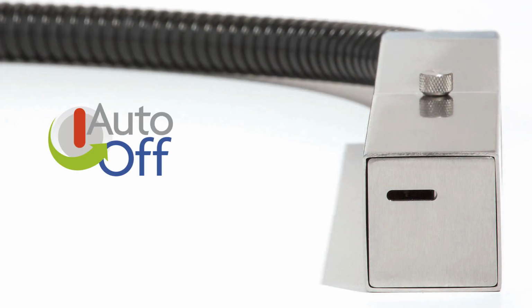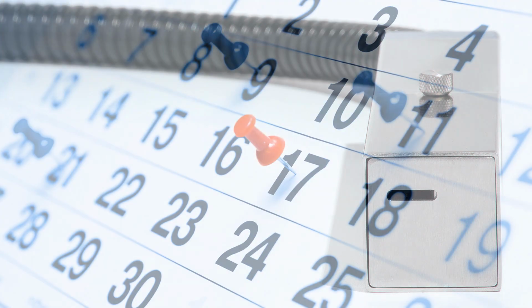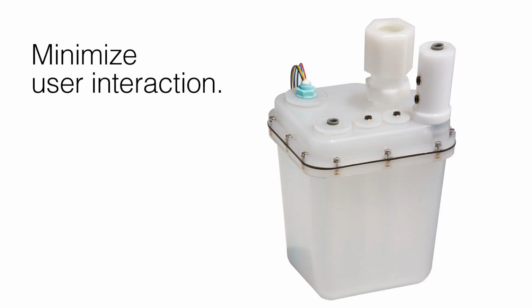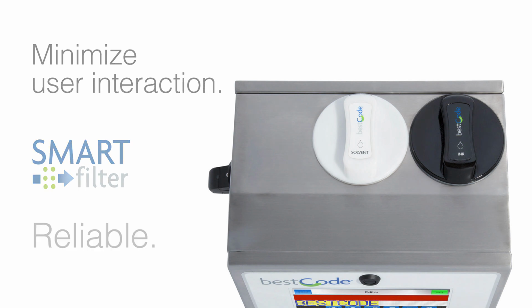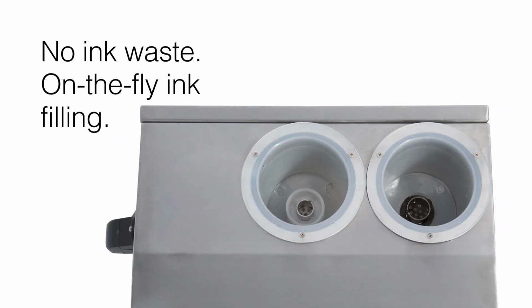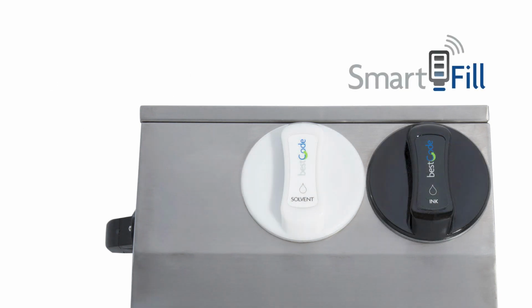The Auto-Off Go Home button automates time-consuming end-of-day manual cleaning routines by automatically cleaning the print head and powering the system off, eliminating daily and weekly cleanings. Large-volume multi-liter ink tanks extend time between fluid additions to weeks or months, even in high-volume, demanding print applications. No ink waste and on-the-fly ink filling ensure every drop is printed. Ink filling is accomplished without opening the enclosure while print operation continues without interruption.